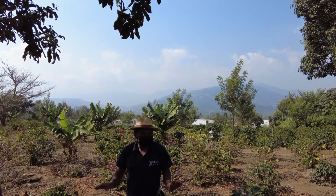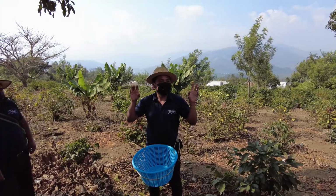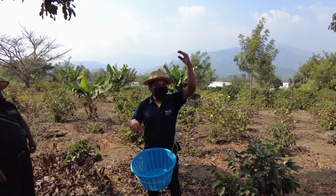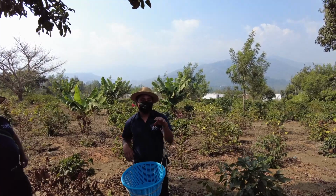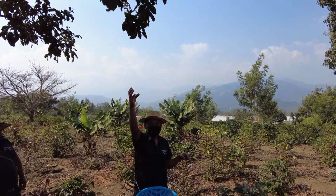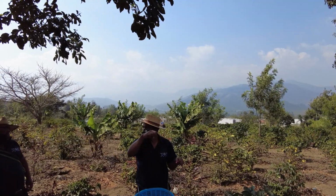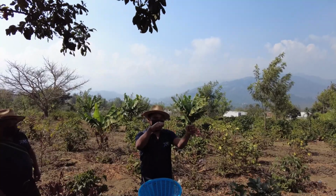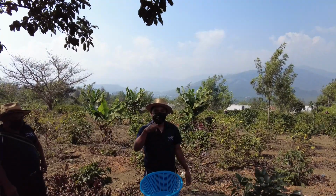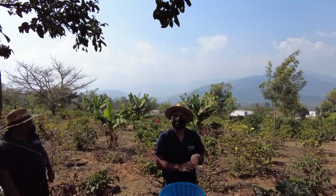And we use the basket in this farm. Why? Because we have two hands free. Perfect. You remember the Bourbon is very, very tall? You can take the tree and start to pull it down, and start picking it. And we need to select only the red ones. Okay?